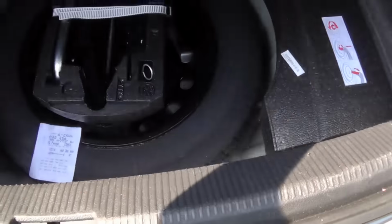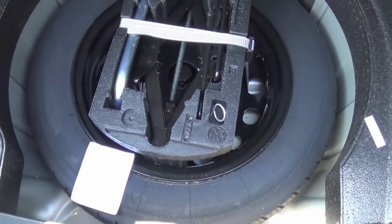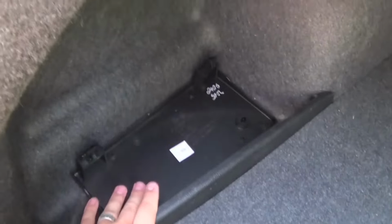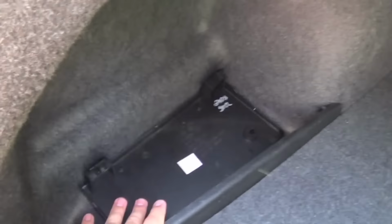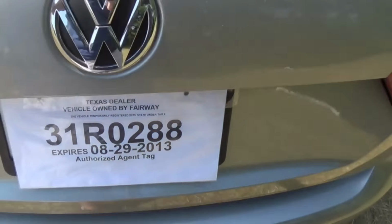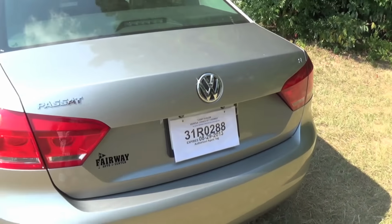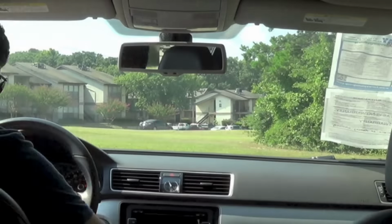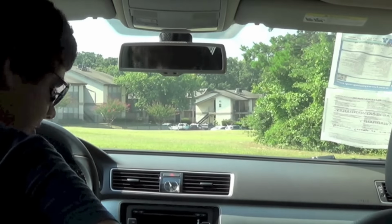Opening up under here, you see you have a space saver spare tire, as well as all your tools necessary to change the tire. You also have a little storage tray over here, as well as a little storage area on the side to store some of your smaller items. Also, you have an emergency trunk release right here. Trunk sounds very solid upon closing. So, let's go ahead and take this one for a test drive. So, let's go ahead and get started.